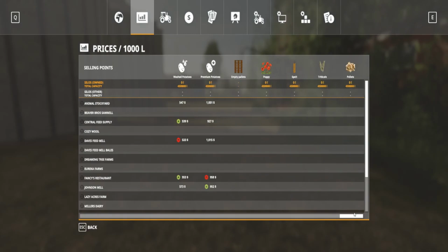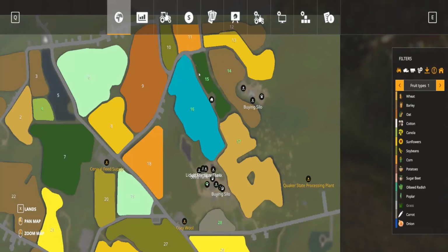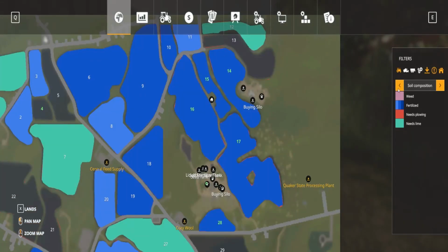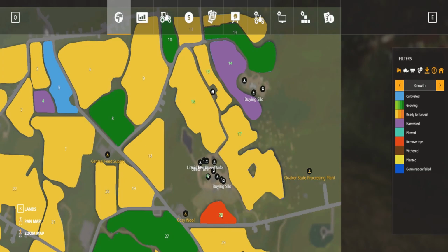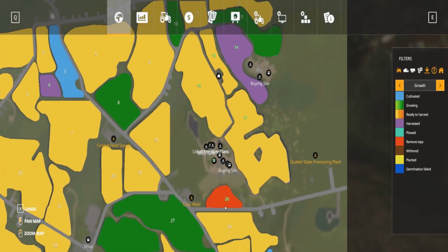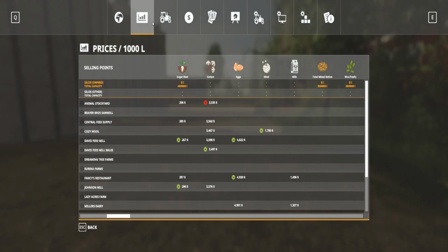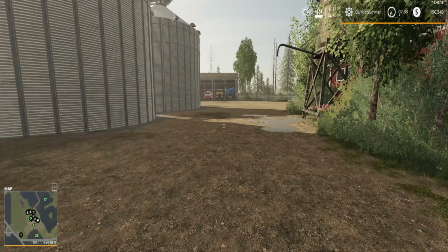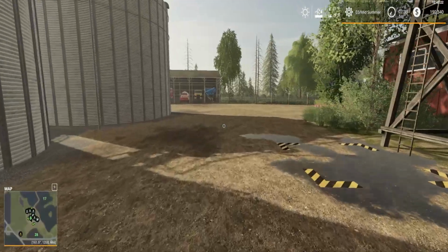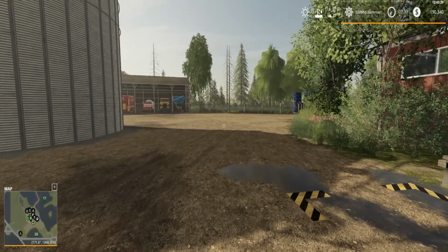Before we get to buying our cows and getting some milk going, I do want to go ahead and make the TMR and everything. But right now, everything is fully fertilized and everything is ready for harvest. One thing we do need to do is to lease us a harvester for carrots. We do owe the bank 1,250,000, which I'm hoping we did a black bean crop in field 16 here. So I'm hoping it comes out pretty handy.